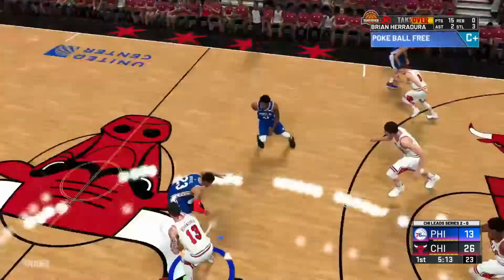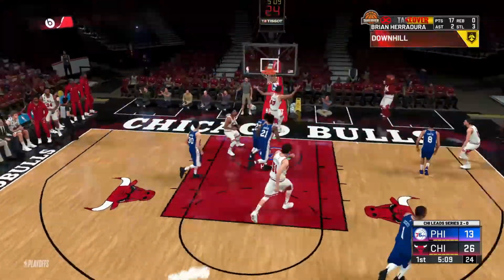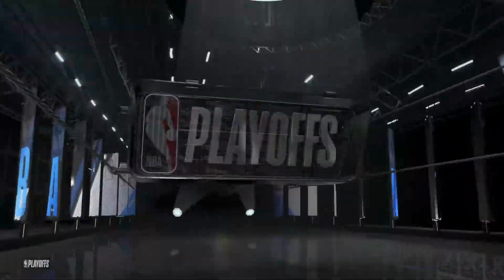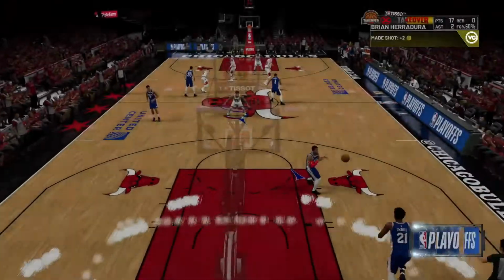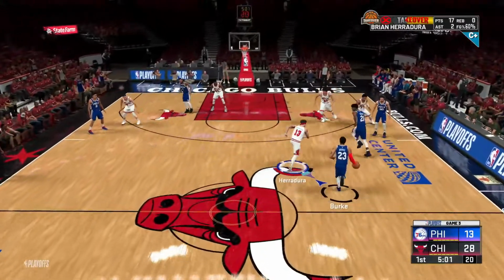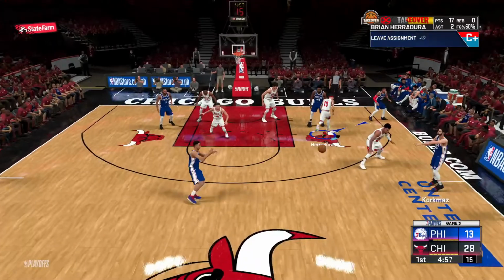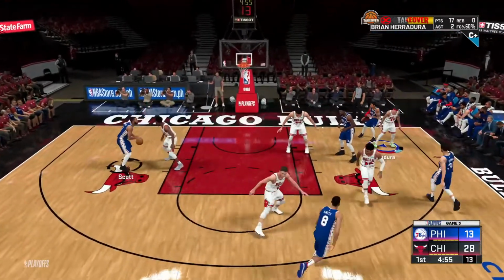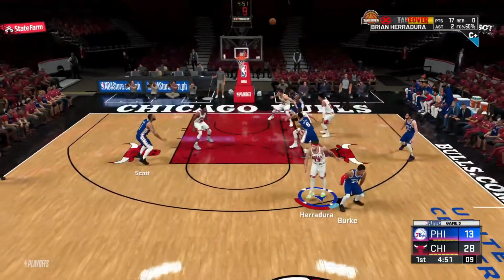Guys, they're looking for a way to score here. Yeah, they've had a tough time taking the lid off. And what a way to start this game, dominating at both ends of the floor. They came in prepared, focused, and really jumped on the other team early. Burke, the pass to Korkmaz. Scott against Young. Passes it to Burke.